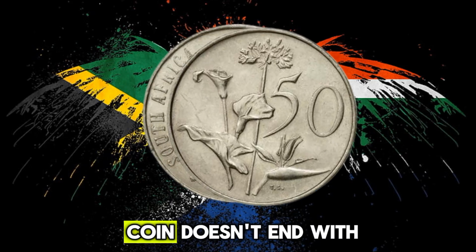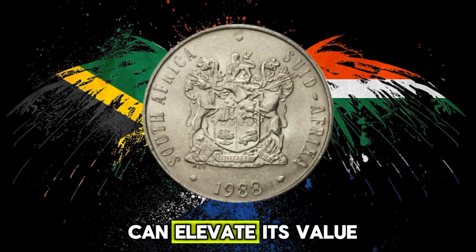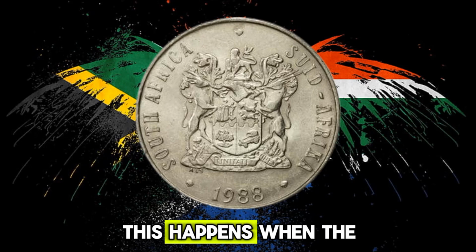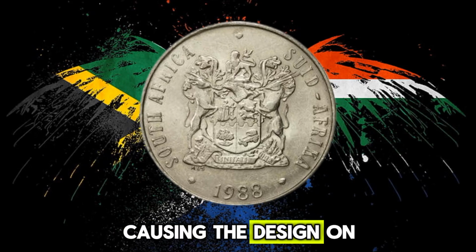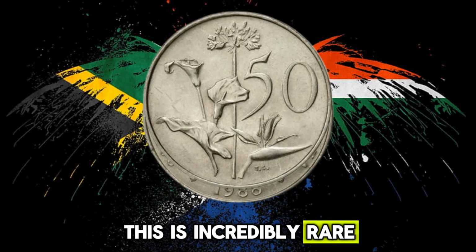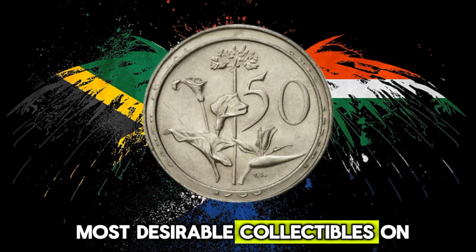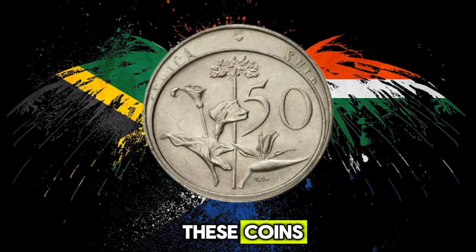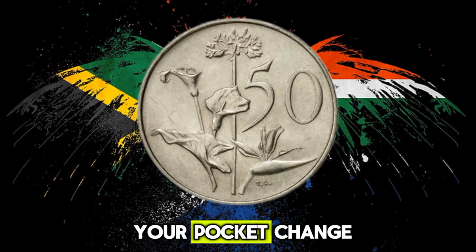The magic of this coin doesn't end with the metal mistake. There's another error that can elevate its value even further: the double die error. This happens when the dies used to strike the coin become misaligned, causing the design on the coin to appear doubled or blurred. This is incredibly rare, and when it occurs, the resulting coin becomes one of the most desirable collectibles on the planet. Imagine the sheer excitement of spotting one of these coins in your collection. It's like finding a treasure chest buried in your pocket change.